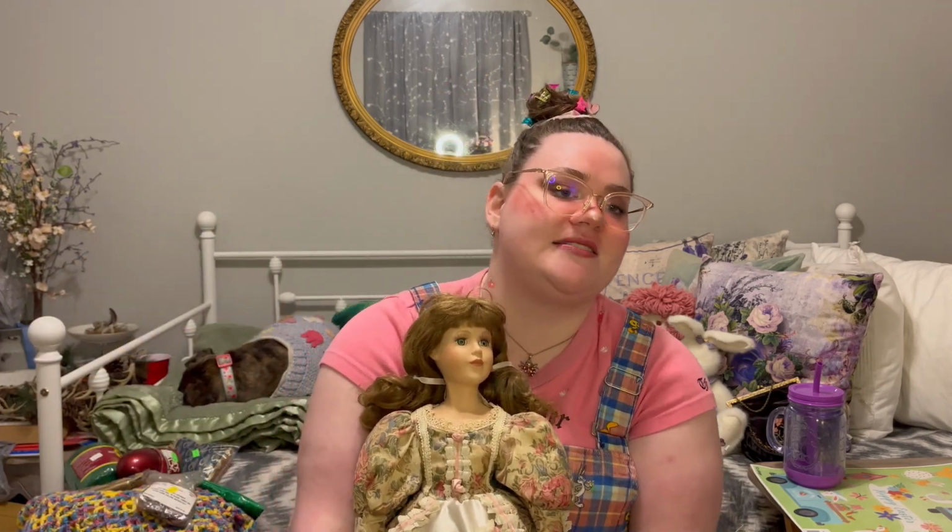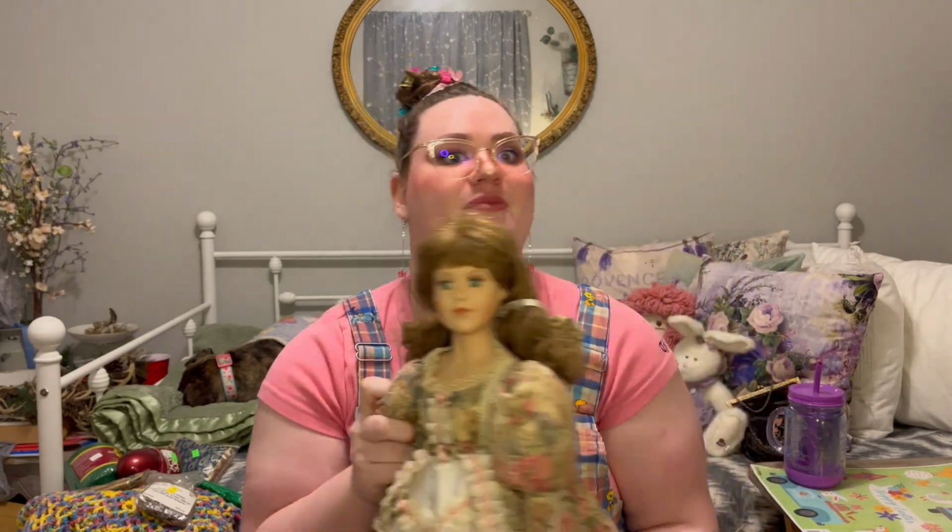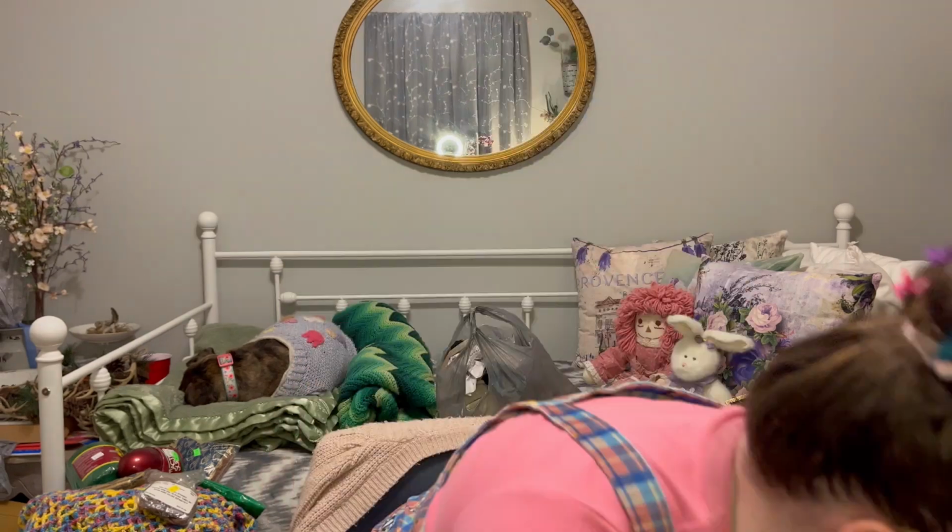But maybe eventually I'll do a tour of my dolls because I do have a lot of them, and my little cousins won't go into my room because they think it's creepy. So I guess if you want to deter children to stay out of your room, put a bunch of dolls in there. So my last doll, I'll just show her to you. This was how we found her.